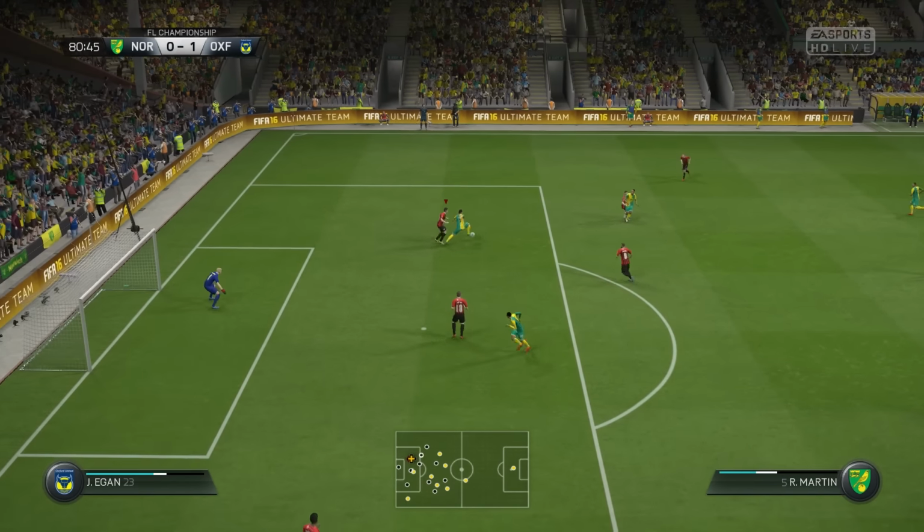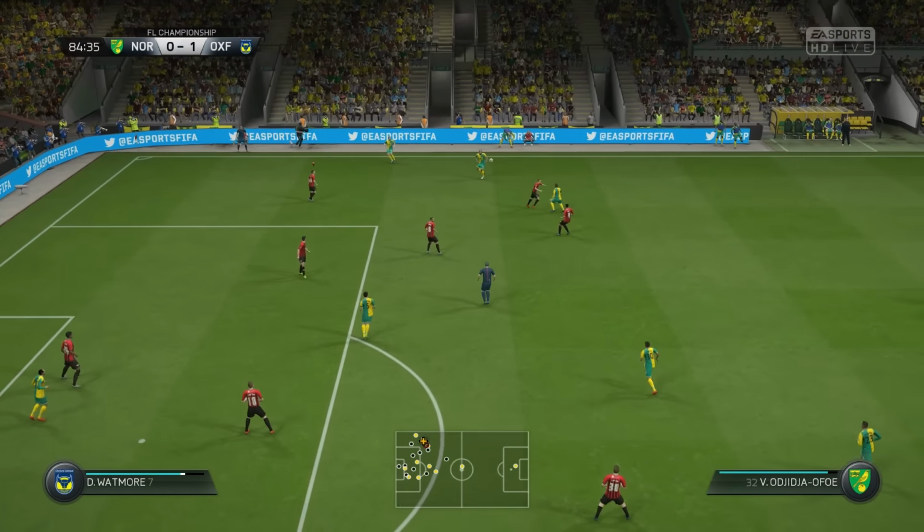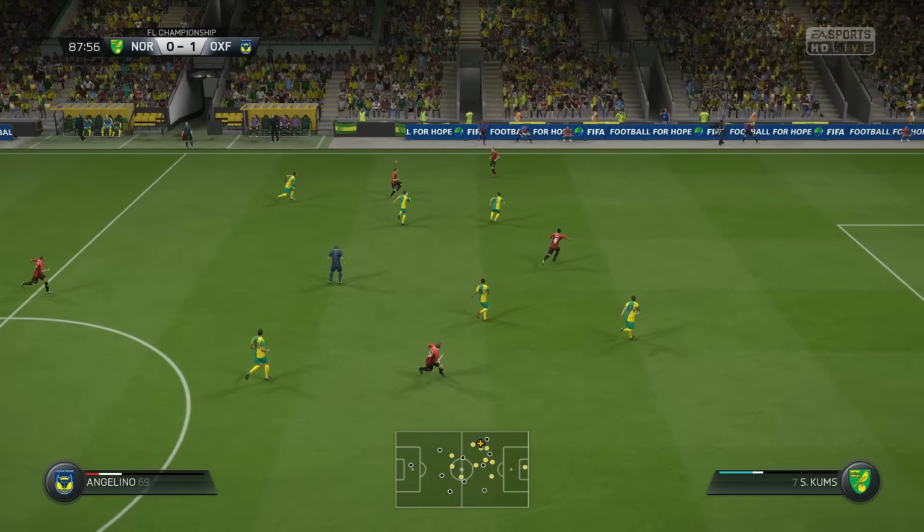Norwich are trying to work their way back into it though. And that was an interesting ball. It nearly works out for them. In fact, does it work out? No, it doesn't. It's straight at the keeper. They're still trying to get that equaliser though. And that's a really dangerous ball. And a nice stop by Fenwick.